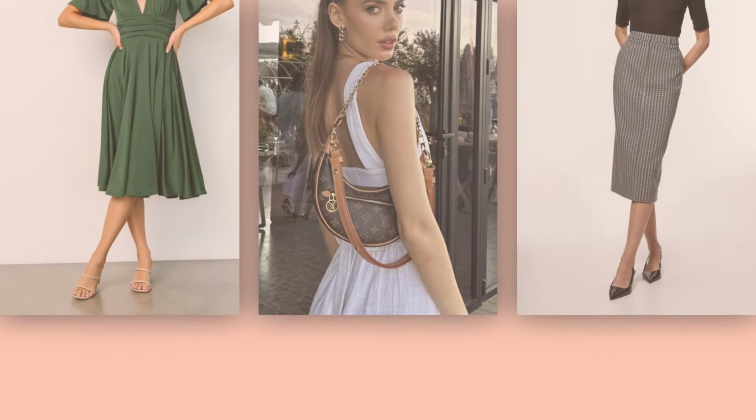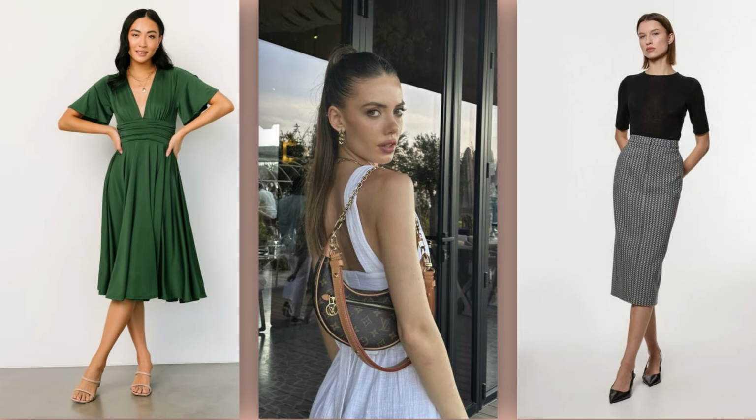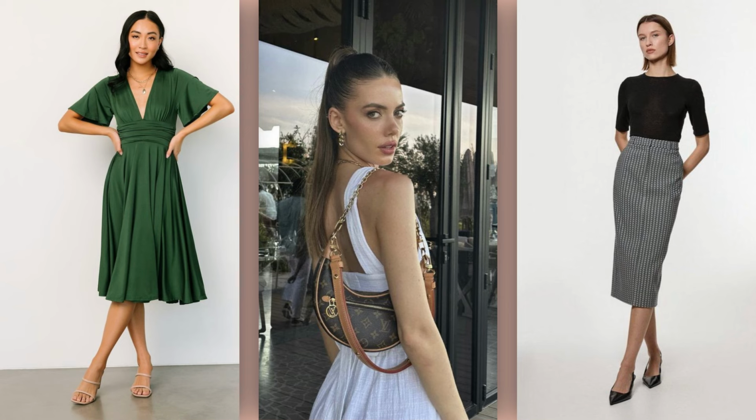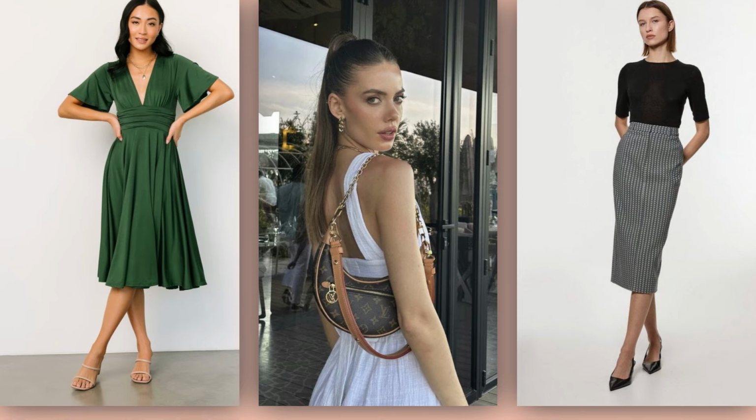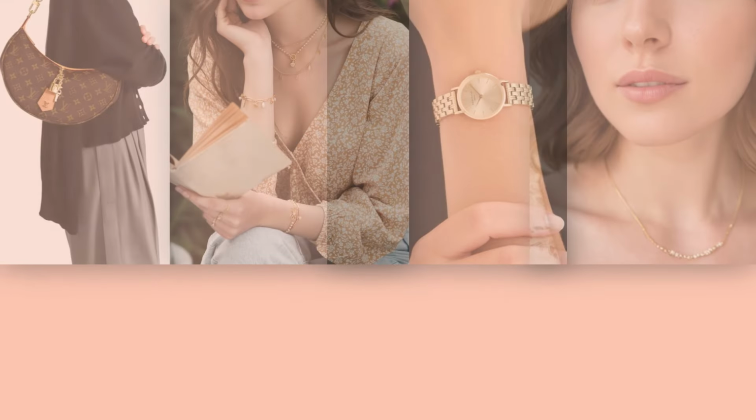And because the shape is more compact and contoured, it pairs beautifully with form-fitting pieces like a midi dress or pencil skirt. Anything that defines the waist or hips works well with the Loop because the bag's curve enhances the body's natural silhouette.